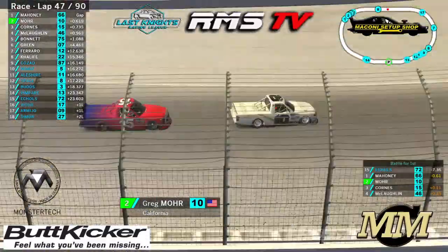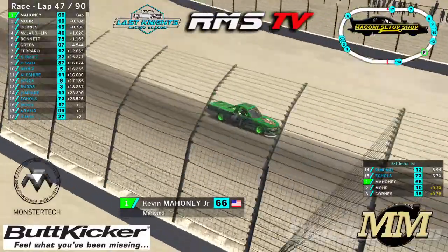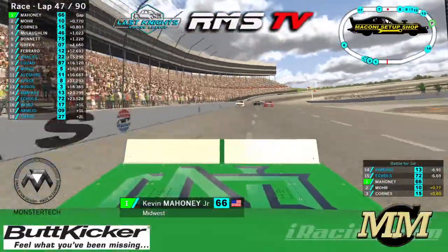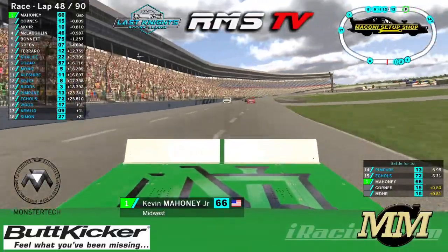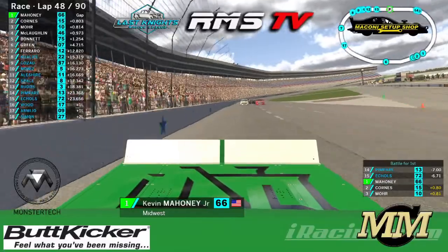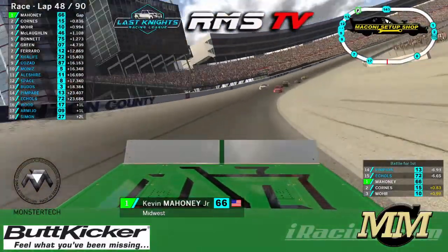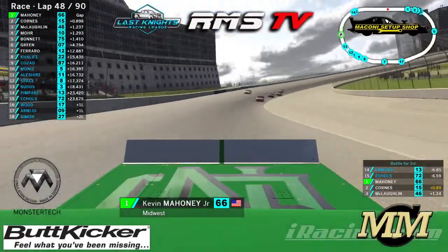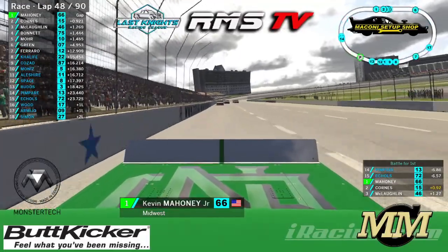Mahoney Jr., he's kind of trying to open up a lead here. Wow, 0.6 of a second on second place, Greg Moore. He's trying to check out here, folks. He knows that he can, he has shown that he was capable of going further than the rest of the field on that last stint before he came in to get fresh tires.